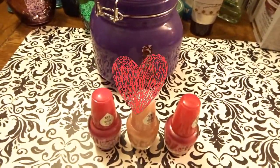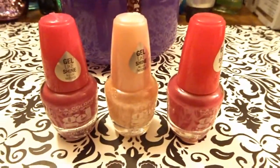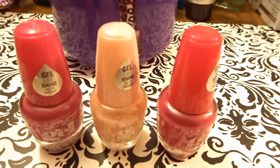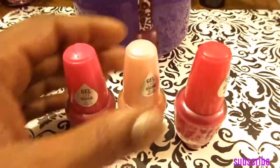What's up, you guys? I had to come on and share with you really quick. My hubby just surprised me with 3 polishes. I'm super shocked because he never buys me polishes, really only every blue moon, and he hates when I buy polish. So I was surprised when he came home with these.